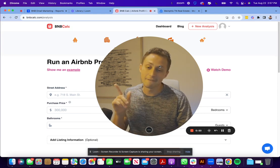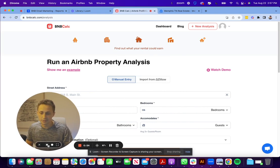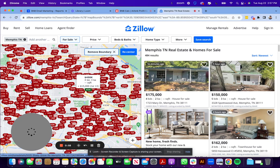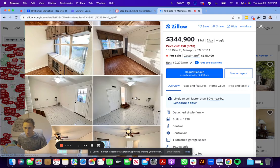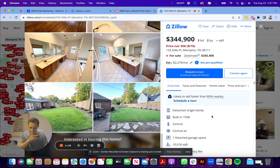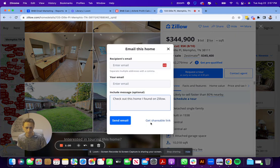First thing I'm going to do is I have the BNBCalc up on my screen. Going to make myself smaller here and go to Zillow just to find a property. Pretty random. This one, let's just call it a $345,000 property. Looks solid, can be an Airbnb. Definitely would want to do some stuff to this backyard here, but let's not worry about that.